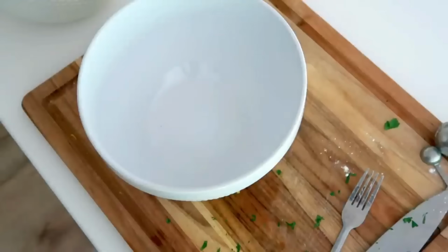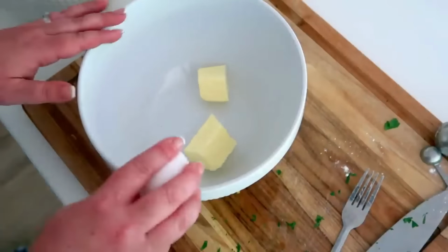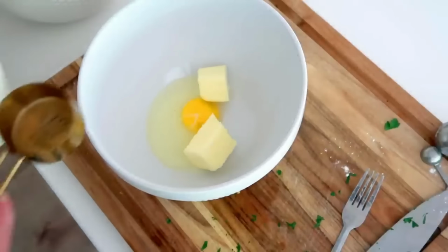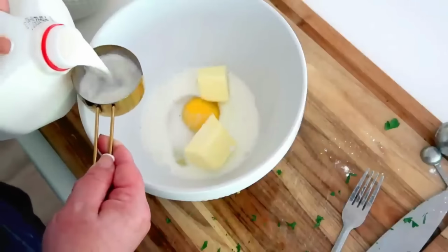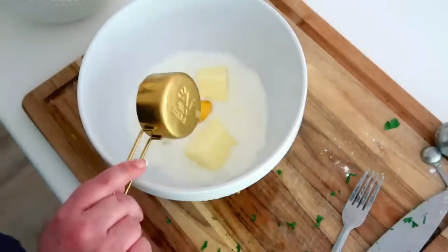Next up, grab yourself another mixing bowl, and in this bowl, you're going to add in your butter. You're going to need about 1/3 cup of butter that's softened. You're also going to need 1 egg and 3/4 cup of milk.